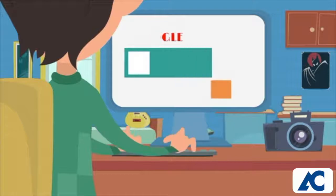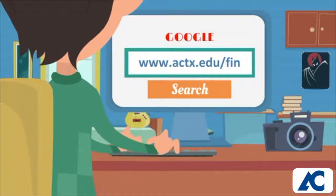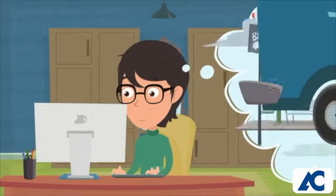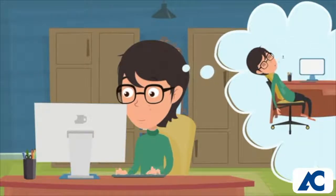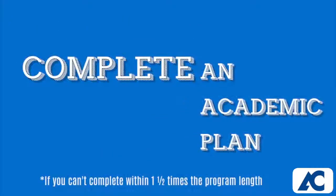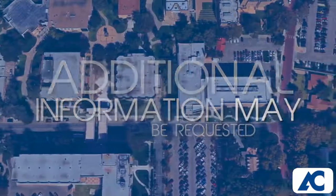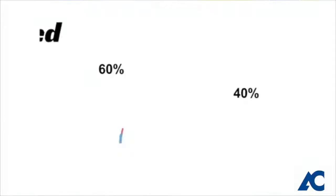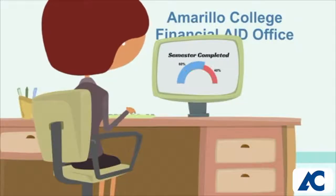This form can be found at www.actx.edu/fin. You must print this document and submit it along with a typed explanation of why you are not able to meet the criteria. In addition, an explanation about what has changed in your situation that will now enable you to meet the criteria and complete an academic plan. Additional information may be requested. Review requests are processed as soon as possible by a committee, and you can view your status through the financial aid portal.